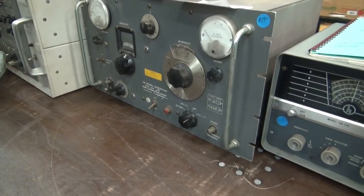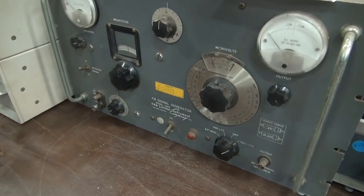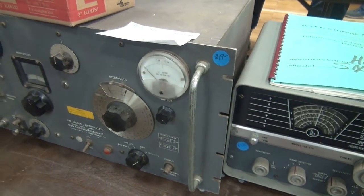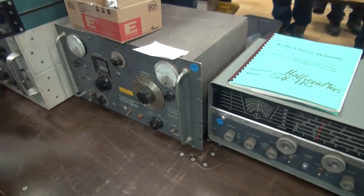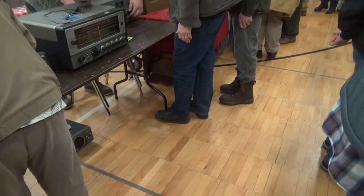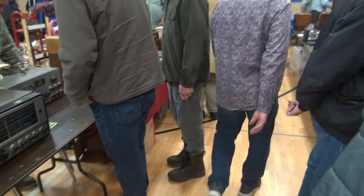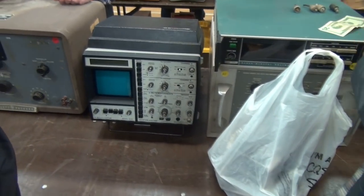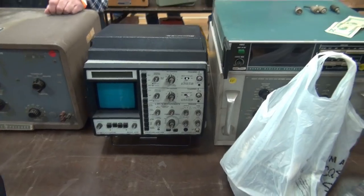Calicrafters, and then we got UMP. I found a signal generator. Oh, that's one that's $19. 1, 2, 3, 4. Oh, wait, I do see the HP. We're gonna go that way. That guy keeps trying to wipe me out. Didn't see anything I couldn't live without. Centaur. Those were very pricey back in the day.